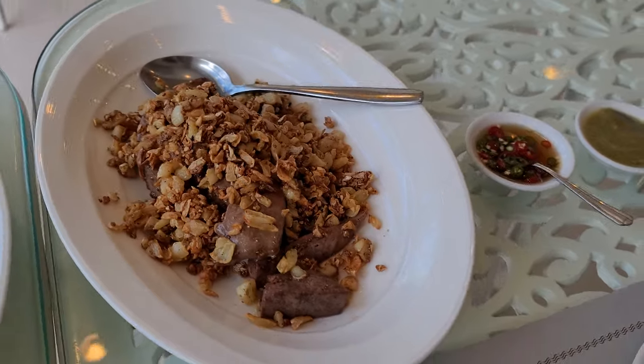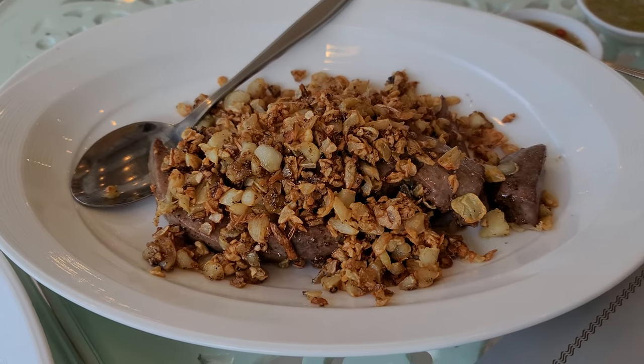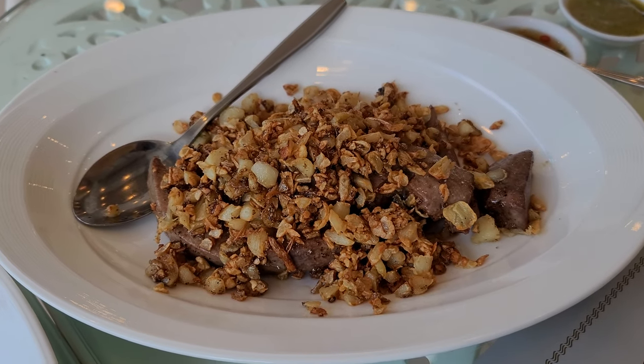This one is a pork liver sauteed with garlic. It's their signature dish at this restaurant.